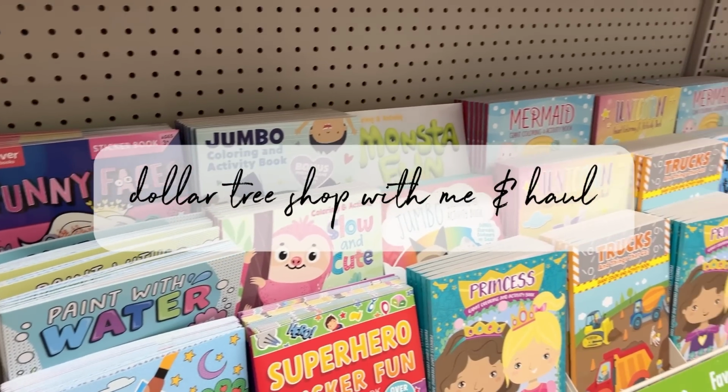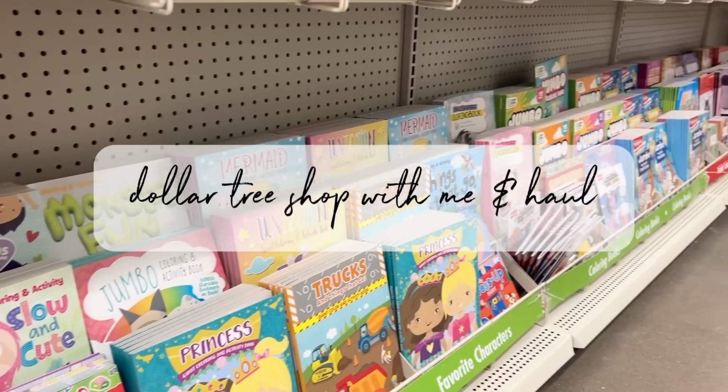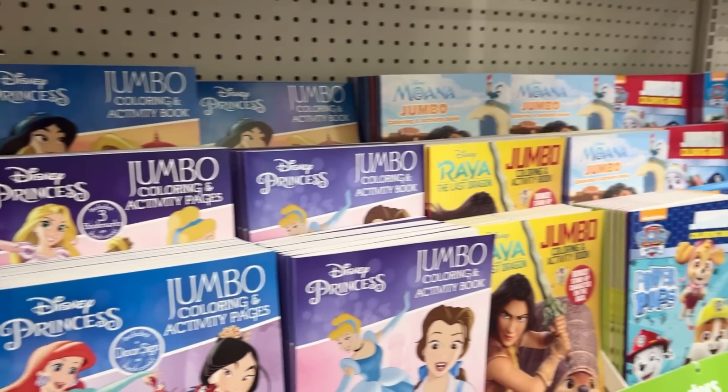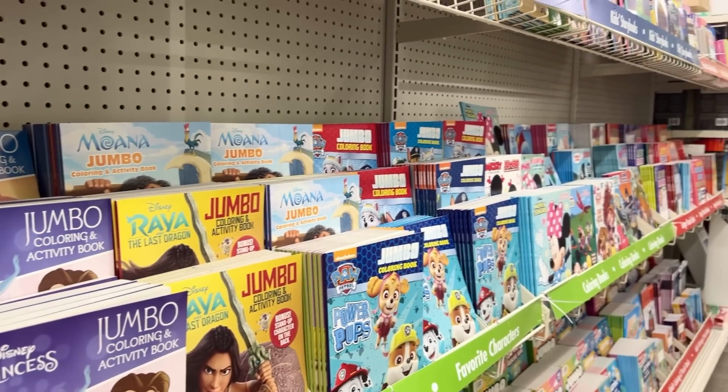A new Dollar Tree came in not too far away from where I live, and I am so excited. Look at these shelves, how beautifully these books are all laid out. It's almost like a Barnes and Noble. I'm so excited to share this one with you guys.